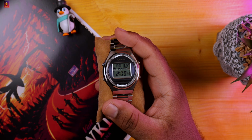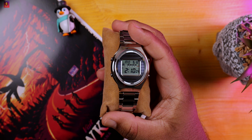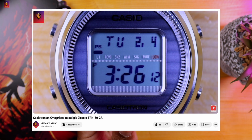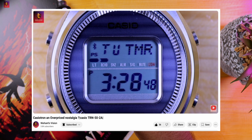The Casiotron re-edition doesn't need any introduction. So this is a feature-packed vintage watch. This is one of the shiniest watches I've ever seen. This has everything. You have multi-band 6 support, you have great illumination, you have a very aesthetic design, Bluetooth connectivity, and whatever you name, you get it. And it's a fully made in Japan watch.